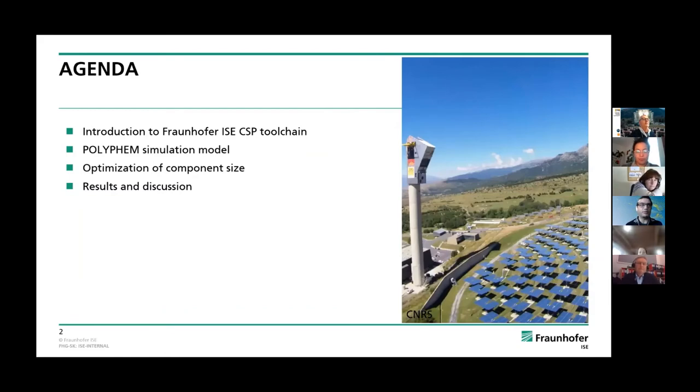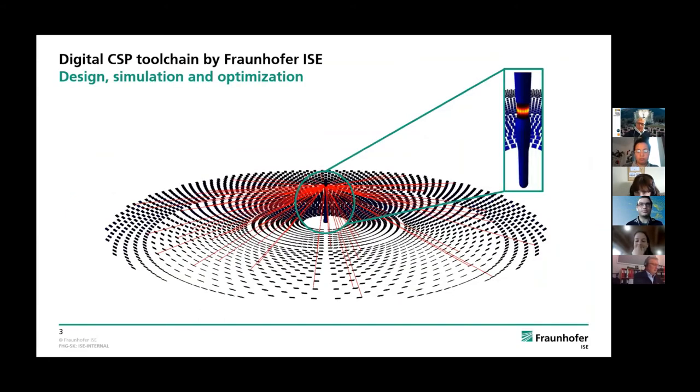I will do a short introduction on our tools, and then I'll talk about the POLYPHEM simulation models and different operation modes and strategies. And then I will show you the component optimization, so size of the component, and show you some results. One of our main activities in the CSP research area is basically to develop simulation software and other tools to optimize and assess the technologies.